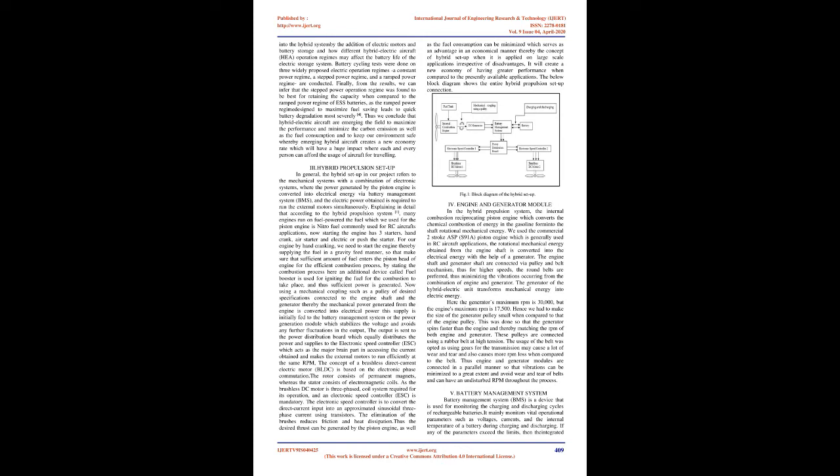3. Hybrid propulsion setup. In general, the hybrid setup in our project refers to the mechanical systems combined with electronic systems, where the power generated by the piston engine is converted into electrical energy via the battery management system, BMS, and the electric power obtained is required to run the external motors simultaneously.